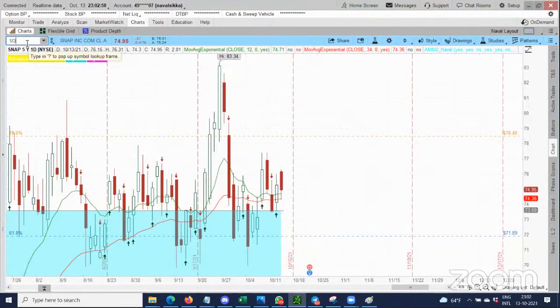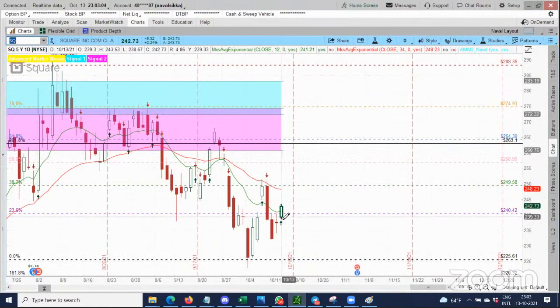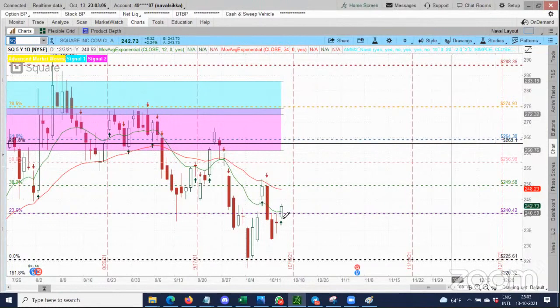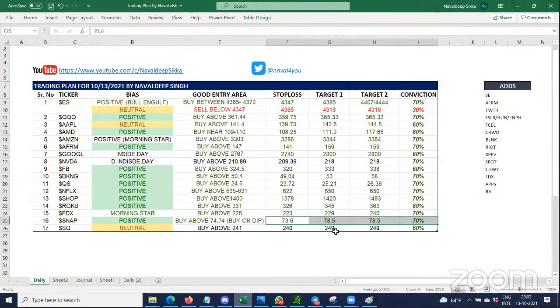Square, after an inside day, did break out, went up to 240 above and the 12 EMA. So this is now looking positive. I would be interested to go long in Square for a target of 249, which is this one. The only thing is it should open out 243. And this is also positive. The strength I see is pretty good. So this is my daily list, which I'll be looking forward to for tomorrow. I am pretty bullish at this juncture, looking at the market.